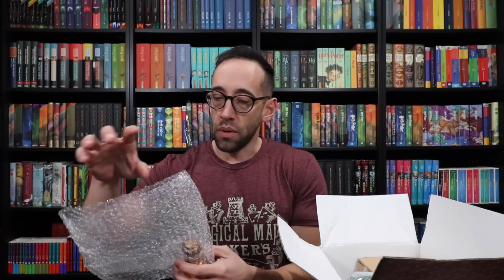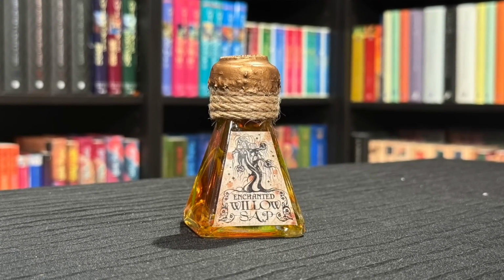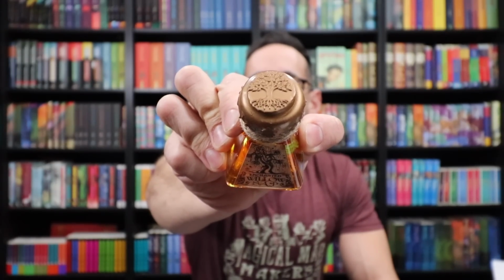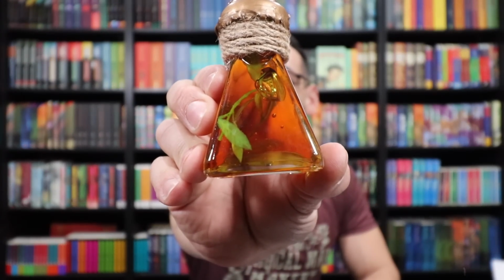So nice and soft. We've got something wrapped up in bubble wrap, and it's a potion ingredient, Enchanted Willow sap. That is fun. I'm gonna put this box aside because the white is making the camera very dark. All right, Enchanted Willow sap. It is sap from the Whomping Willow in this very cool triangle shape bottle, wrapped up in twine, with gold wax and a tree design on the top. The color of the liquid inside is like an amber color or a tree sap color. There's a little branch in there. A very fun potion ingredient and very sappy. Look at how sappy that is with that bubble.